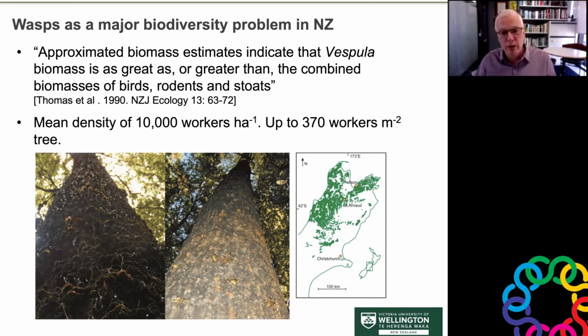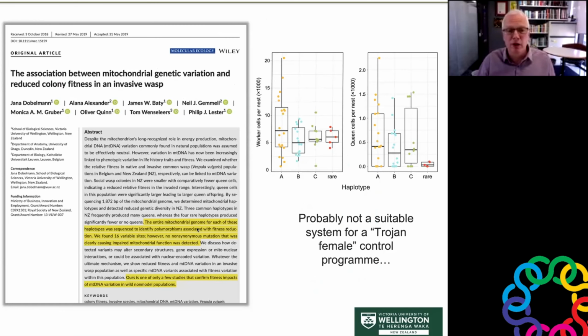What have we been doing? Well, one of the first things we did is go down there and look for sources of naturally occurring genetic population variation that may be associated with reduced fitness. This is some work led by a PhD student, Jana Dobelman, with Neil Gemmell and some European collaborators and myself. We've been looking at the mitochondrial genome for natural population indicators of genetic variation that are associated with reduced fitness.